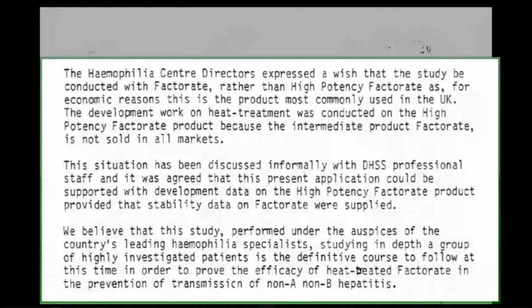And then the next paragraph: this situation has been discussed informally with DHSS professional staff. It was agreed that this present application could be supported with development data on the high-potency factor VIII product, etc. We believe that this study, performed under the auspices of the country's leading haemophilia specialists, studying in depth a group of highly investigated patients, is the definitive course to follow at this time in order to prove the efficacy of heat-treated factor VIII in the prevention of transmission of non-A, non-B hepatitis.